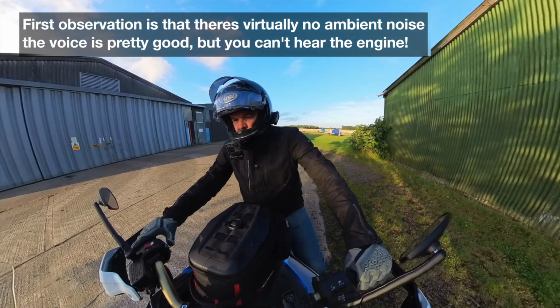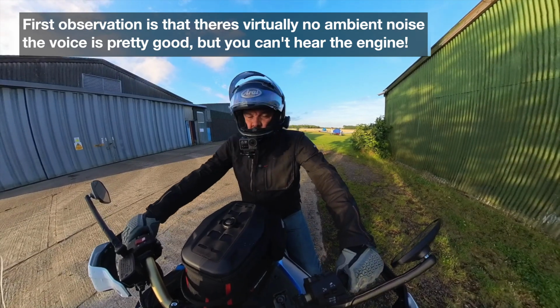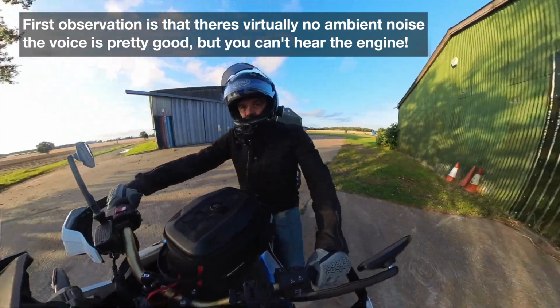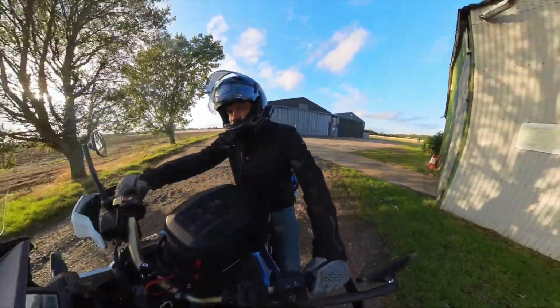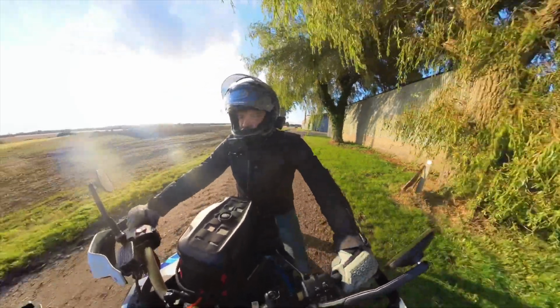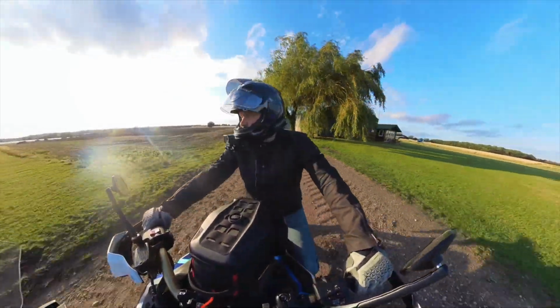So I don't have to make this a particularly long test, to be honest, but we'll get an idea of what it's like. So this is with the visor open at a slow pace.